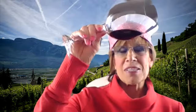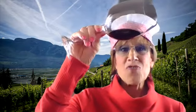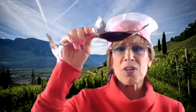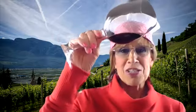So the first S is sight. So we look at the color of the wine because it's indicative of the age. And if it's a kind of a deep purple color, which this one is, then you've got a young red. And if it's more of a red brick amber color, then you've got an older red. But most of your wines are young, including this one. It's a 2017.